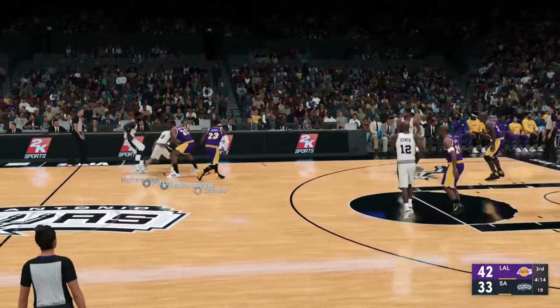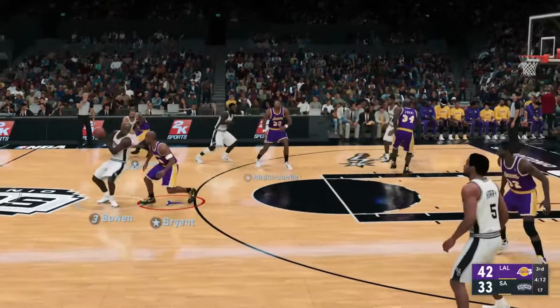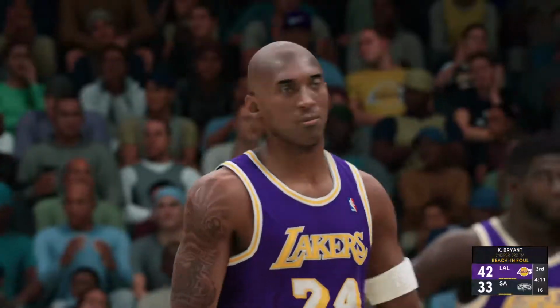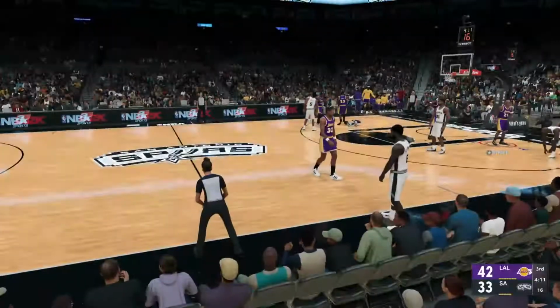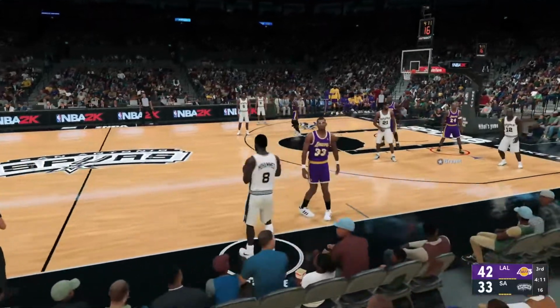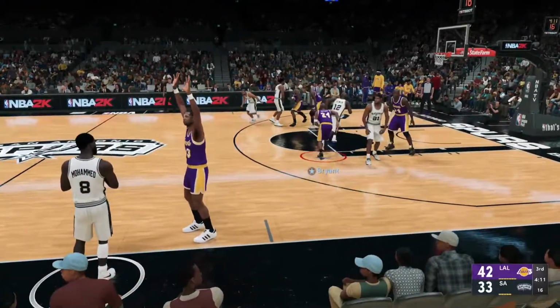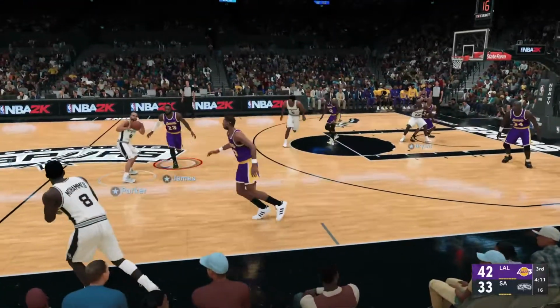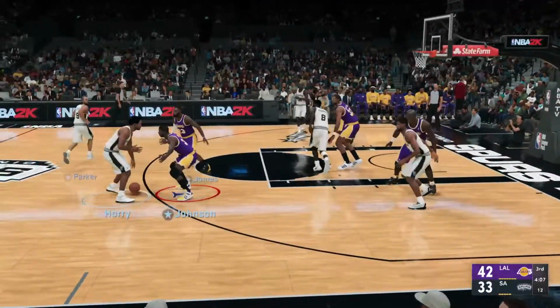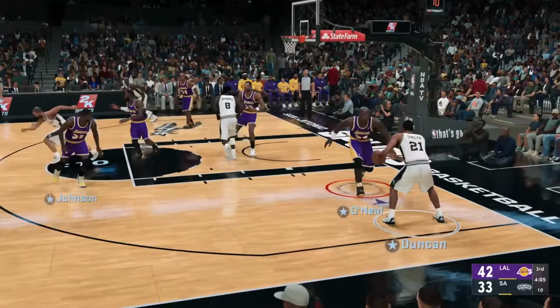On defense, the Lakers. Pass to Bowen. And they're just one foul now away from the penalty. Kobe Bryant. That's his second personal foul. Third team foul. Minutes into the second half of play now.